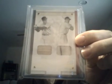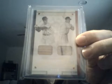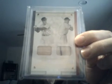Next two cards I want to show are two more pickups that I had from 2016 National Treasures. Let me see if I can find that card that I showed last time. That was this one, that was the quad. This is the quad, league's best. This is the dual with Cardinal great Enos Slaughter, who in my opinion has one of the greatest last names in sports history. This card's numbered to 10.